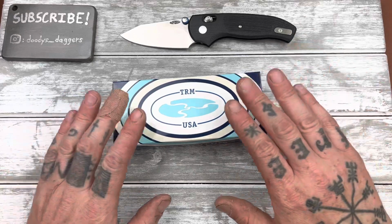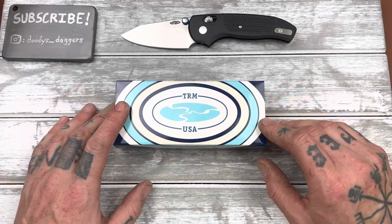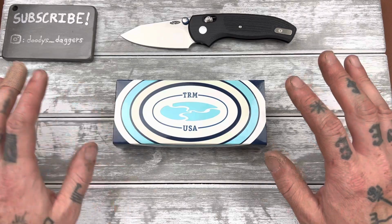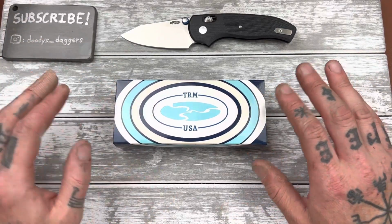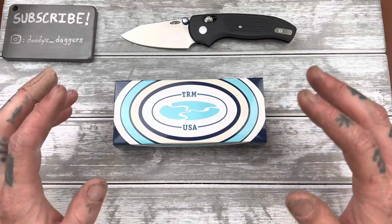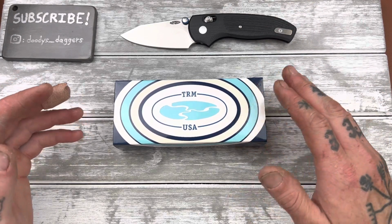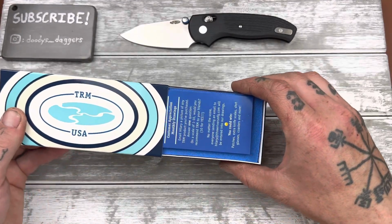So, when I saw this available, I immediately bought it without question. And it was a little over my budget. Actually, a lot over my budget. So, that's the reason I'm having a knife sale. I'm selling some knives so that I can pay for this knife. Absolutely worth it. I can't believe I got this. My luck in scoring 2 TRMs within a couple weeks of each other is just nuts, dude. Let's open this thing up.